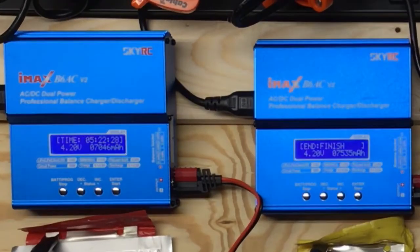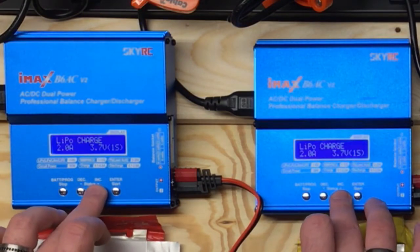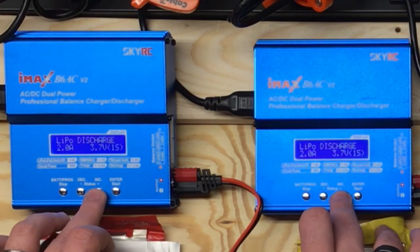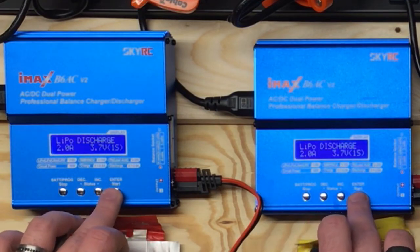So let's go ahead and stop. We don't want to charge. We don't want to fast charge. We don't want to store. We do want to discharge. Discharge 2 amps, 3.7 volts, 1S. Start.